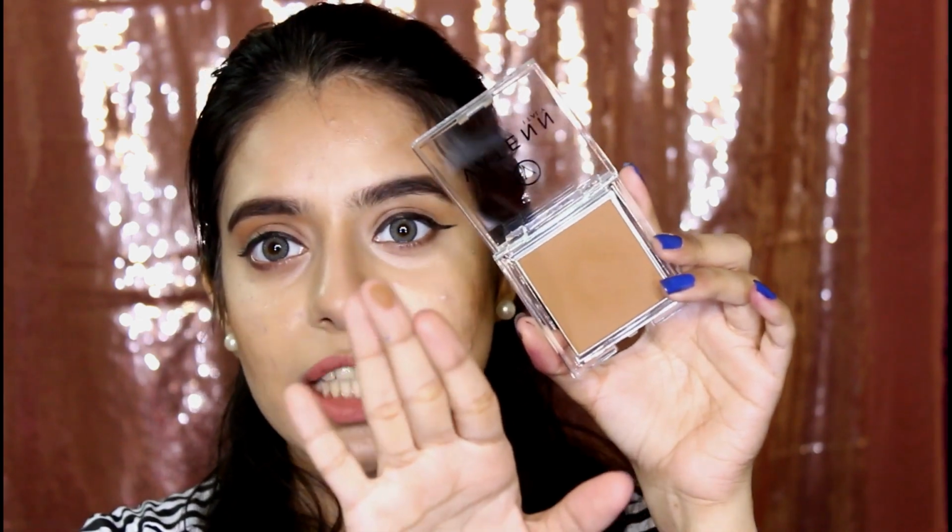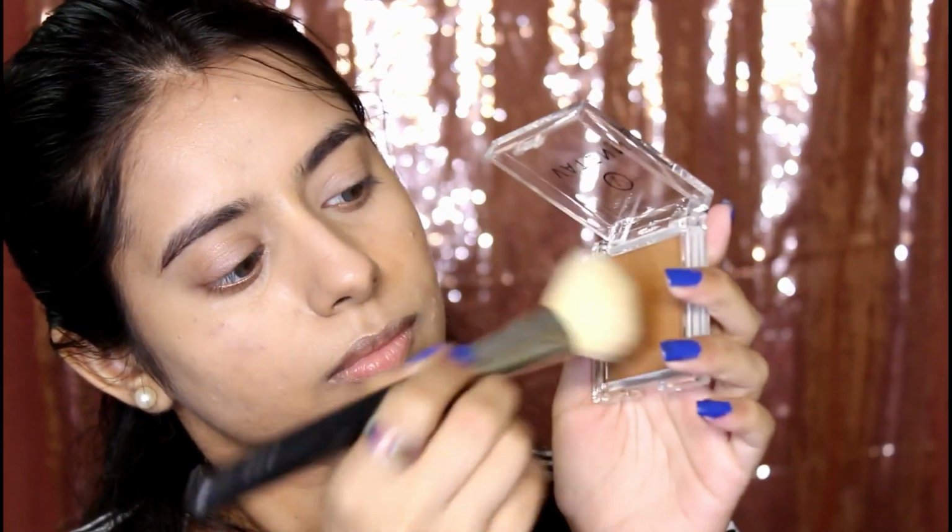Look at the pigmentation. I applied it using a brush. I was not expecting it to be very pigmented. When I applied, I was like, shook, and I had to blend it with another brush. But even though it is very pigmented, it blends beautifully.